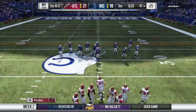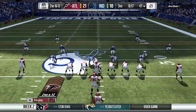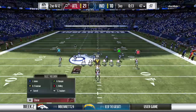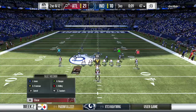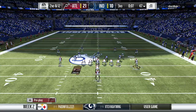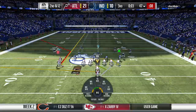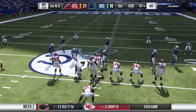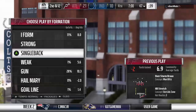So statistically, both of these offenses having a rough time getting a running game going. But boy, what a nice play there defensively. Tackling him behind the line, but you're right, you look at the numbers. Neither side looks on track in the ground game. Back now in Indianapolis.